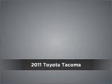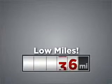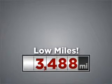Live the dream in this 2011 Toyota Tacoma. This vehicle will more than meet your needs. Consider the value and endurance that this low-mileage vehicle offers.